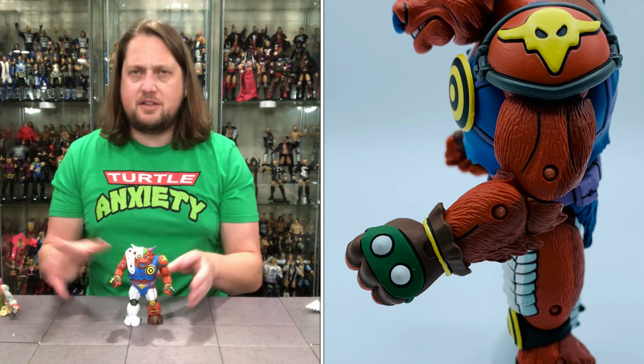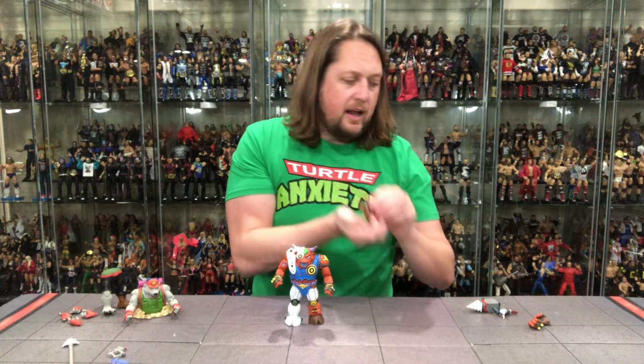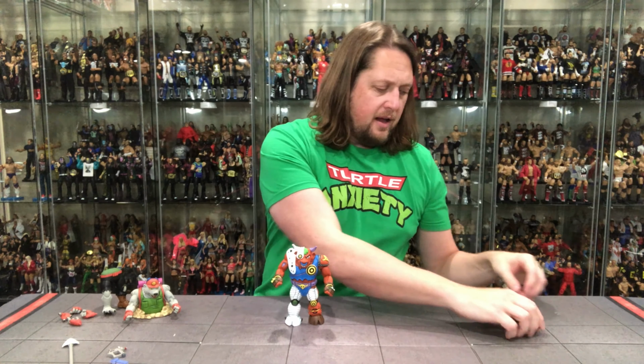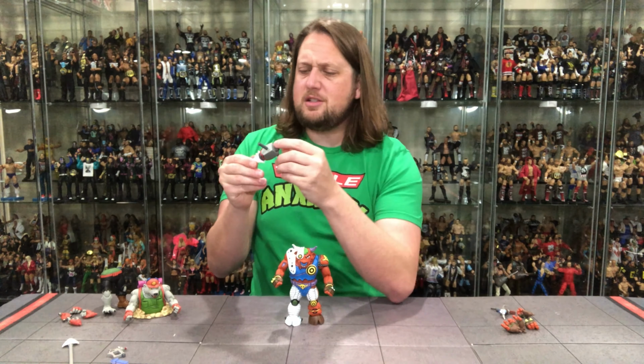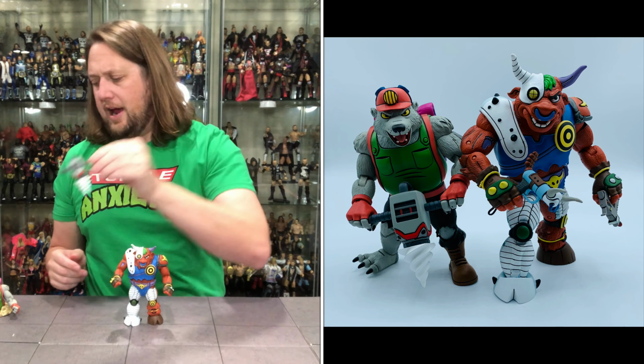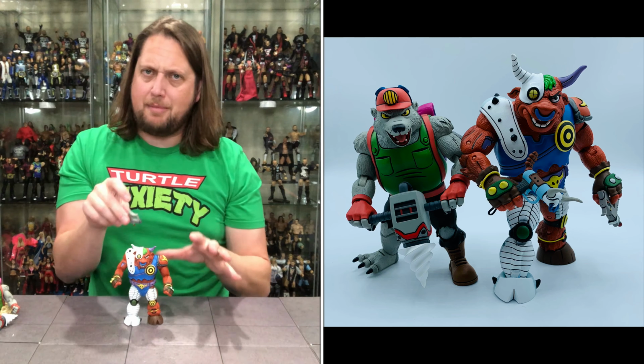He does come with hands just like his partner in crime. He's got the same open hands going on. And then you got 2 clamping hands to hold stuff. And then you got 2 fists on him. And then we get weapons. Now I believe this would be Dirtbag's weapon, I would imagine. This would be him grounding underground, so I bet you that goes with him, I would assume, and this probably, like we said, probably goes with him.